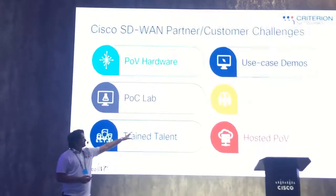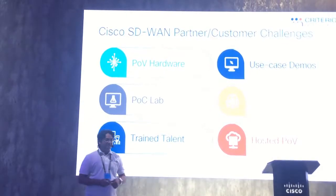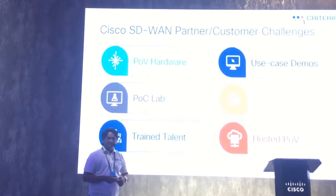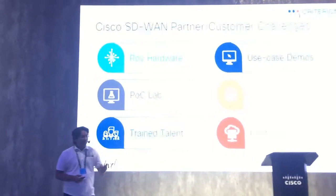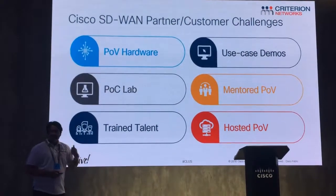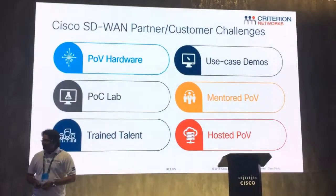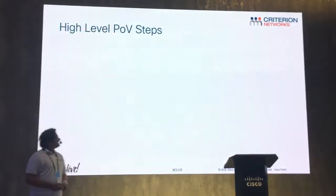And then of course you have different use cases which you want to drive from an enterprise SD-WAN. Obviously you may be getting different use cases from other parties as well. So how do you ensure that you get that from them? So keeping all this in mind, what Criterion Networks has done is we have built a platform to help you accelerate all these processes, right?